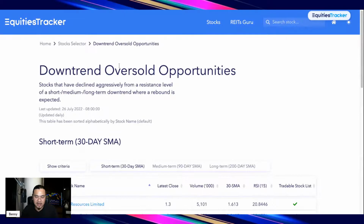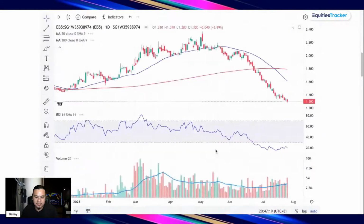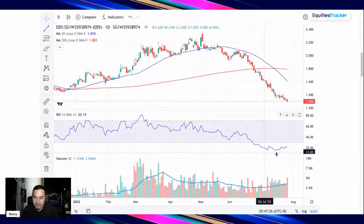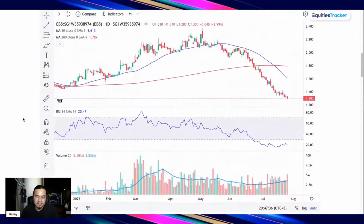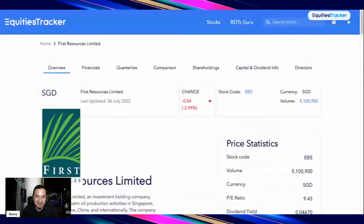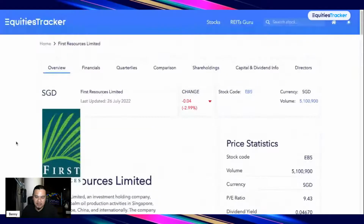From the technical side, these are stocks that are in a downtrend and oversold, right? So I can just click on First Resources, for example. You can see that the price has been going down. It's in a downtrend, and it's also really low. And the RSI indicator indicates that the price is oversold. So for those who are looking for opportunities, especially if the fundamentals are strong, this may provide a good price and value divergence. If you're investing, you always want to look for companies whose prices are going down but whose fundamentals are strong.